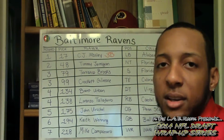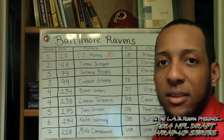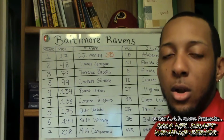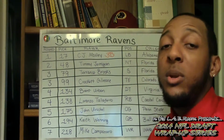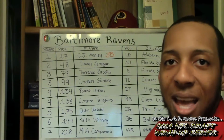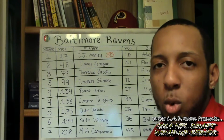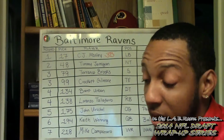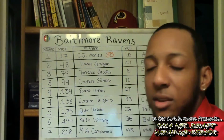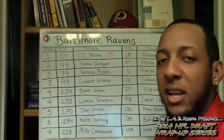And a guy like Timmy Jernigan is going to help you do that. You pair him up with Haloti Ngata and some of these other guys you've got along this defensive line, and all of a sudden you're getting stouter along that defensive front, and then it'll be tougher for teams to run the football on you. All of a sudden, you're turning back into that Ravens defense that is so dominant against the run. And then you start shutting teams down on the ground. Things start to open up for you in terms of getting after the quarterback. And so these things go hand in hand.